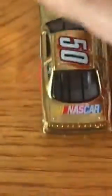And the last car is the 50th anniversary NASCAR car. NASCAR's 50th anniversary car. It's all golden. Very nice. Let's get a full turn of it. Very nice car. Now I'm done with the diecast.